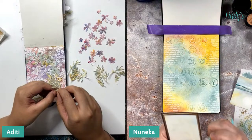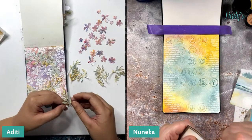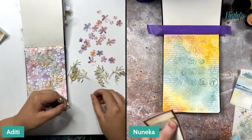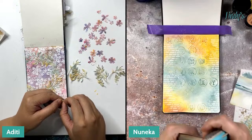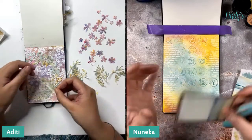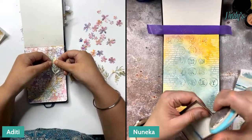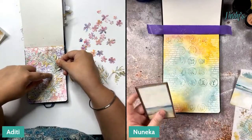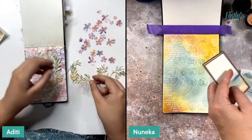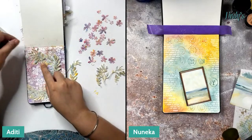Yes, Olga, I am addicted to flowers as well. I think I create best when I'm using flowers. I'm just ripping the edges a little bit, and I'm gonna ink them with some vintage photo.